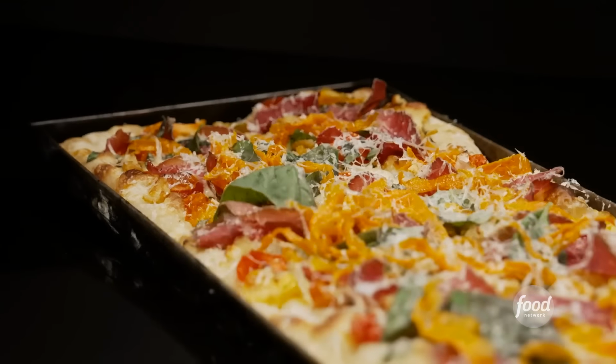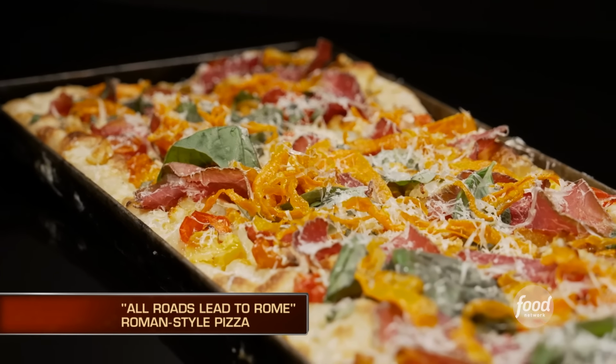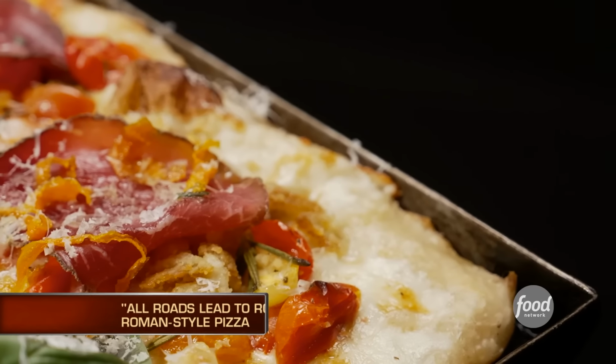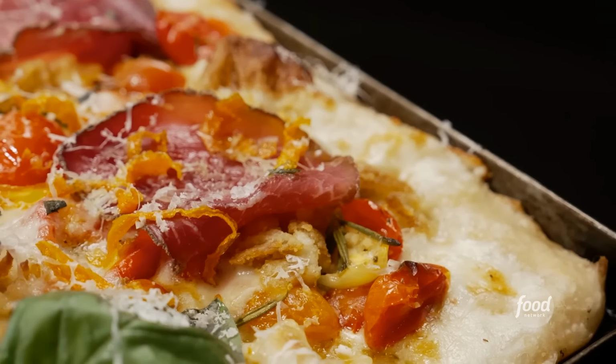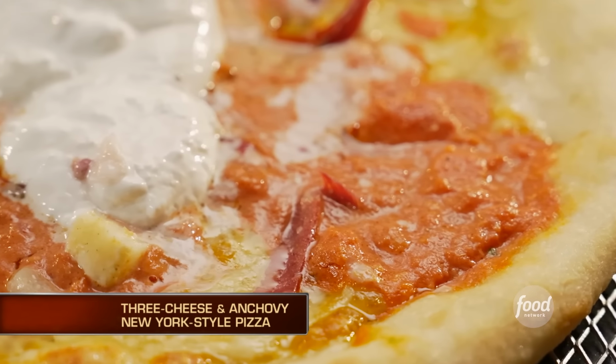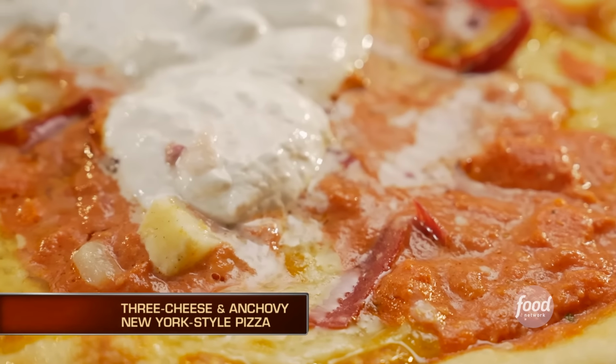Good job, guys. Chef Rob. This is a Roman-style pizza. It's called All Roads Lead to Rome. The meaning behind that is that no matter what toppings you give a Roman-style pizza maker, it's a beautiful canvas to be Picasso and make art with. Chef Miriam. It's a 3-cheese white pizza with white anchovy tomato cream sauce, burrata, and then it's got the mozzarella cheese sticks on there and the burrata ball on top.